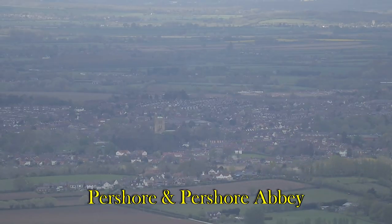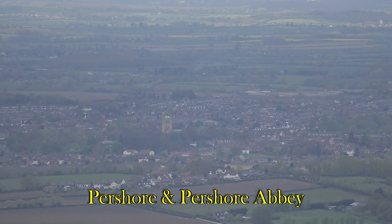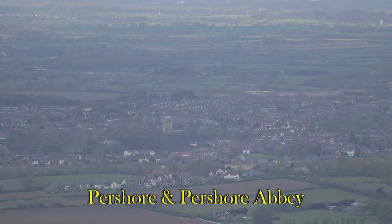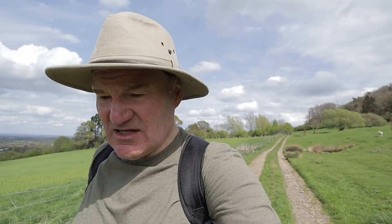Just had a look at that view. I can make out Pershore Abbey, of course. I'll try and get a shot of that using my telephoto lens on the route back and insert that. And also beyond that, you can make out the transmitters at a place called Whitebold, which is between Bromsgrove and Droitwich Spa. And that is the main transmitter for long wave for BBC Radio 4, 198 kilohertz.